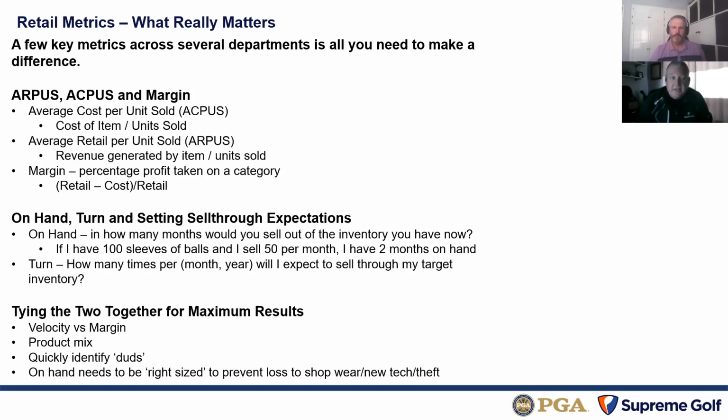First thing you go to is turn. So the current on-hand inventory, does it line up with your sales? Is your inventory turning at a proper rate? Because the slower the turn, obviously the lower the margin, liquidation process, all the things that go into turning your inventory back into cash and utilizing it in other ways. So we go through average retail per unit sold, average cost per unit sold, especially on the apparel side, which will tell us really what the consumer's willing to pay.